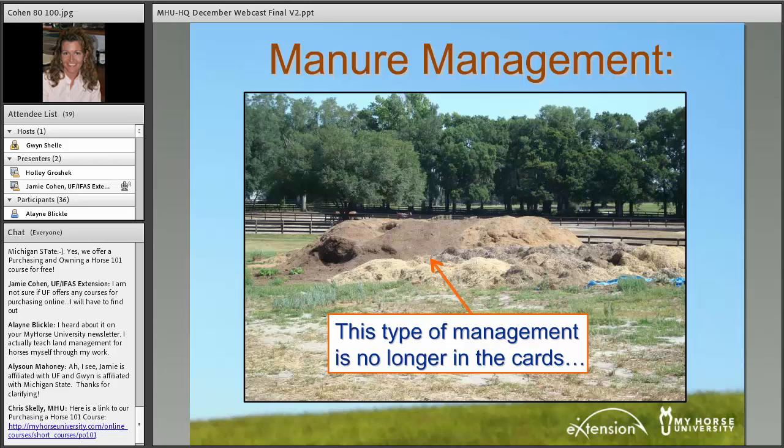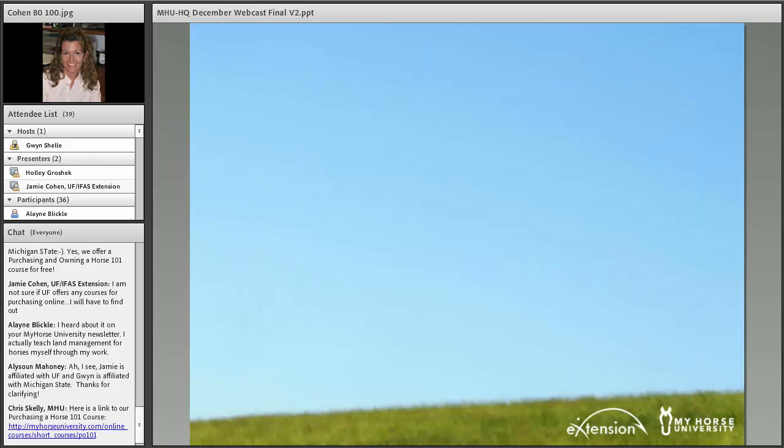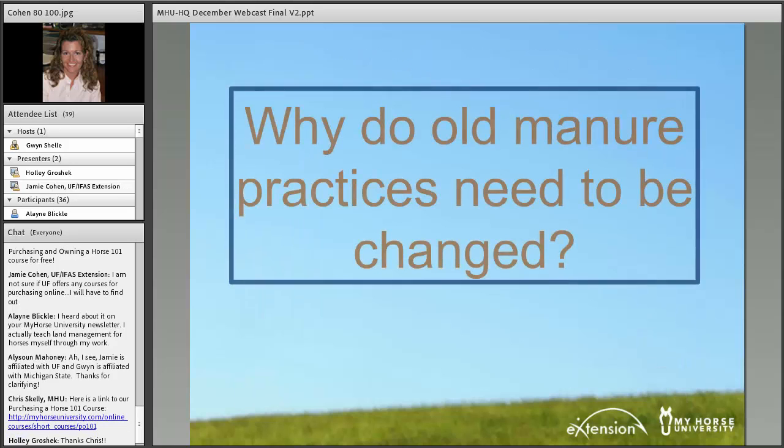Okay, so back in the day, we all did this. I can remember years ago managing a farm where I adopted the pile. And before I knew there was something wrong, I didn't know there was anything wrong. Aside from the fact that the pile could catch on fire and be quite difficult, nobody thought anything of it. But it's changed a lot. So what is it that's changed about horse farms?